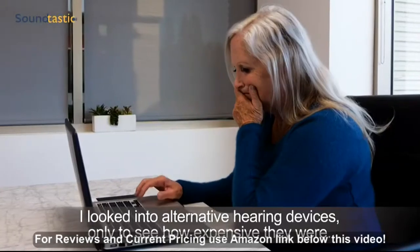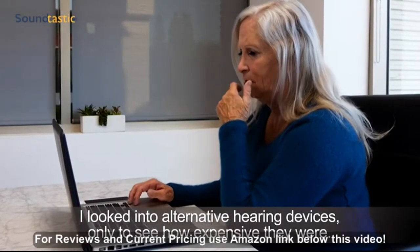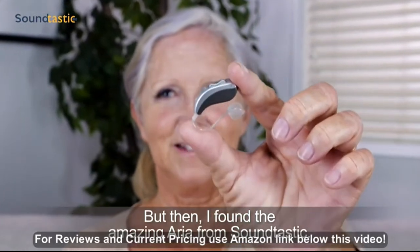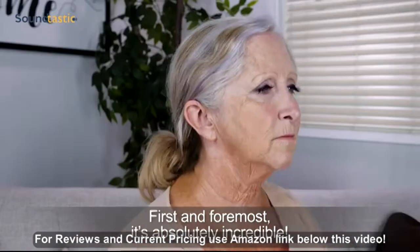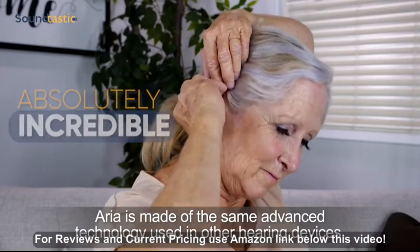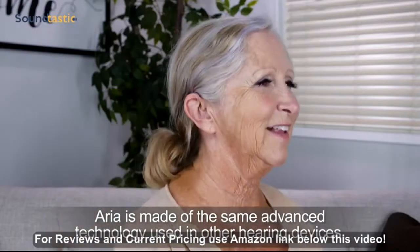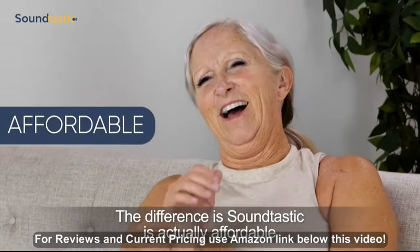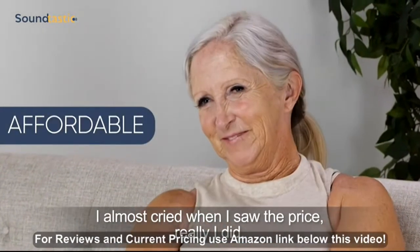I looked into alternative hearing devices, only to see how expensive they were. But then I found the amazing Aria from Soundtastic. First and foremost, it's absolutely incredible. Aria is made of the same advanced technology used in other hearing devices. The difference is Soundtastic is actually affordable. I almost cried when I saw the price.